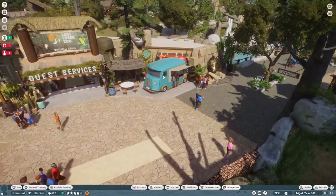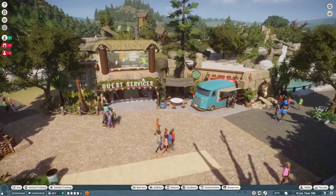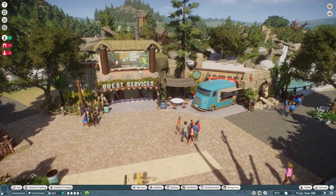Of course, we added our first food truck when we first got the European pack. And hey, what's up, Destiny? Thanks for stopping by.